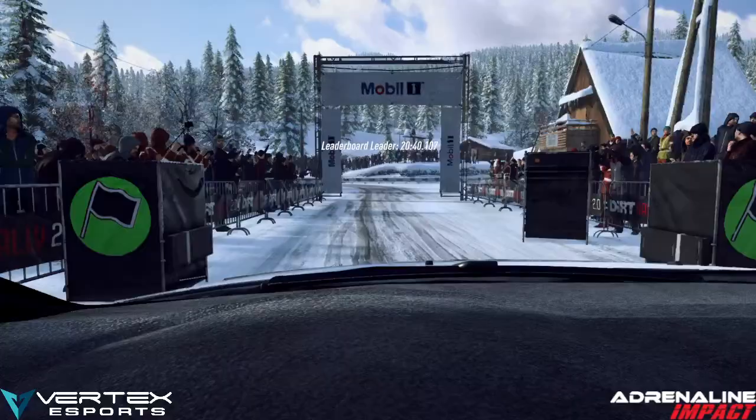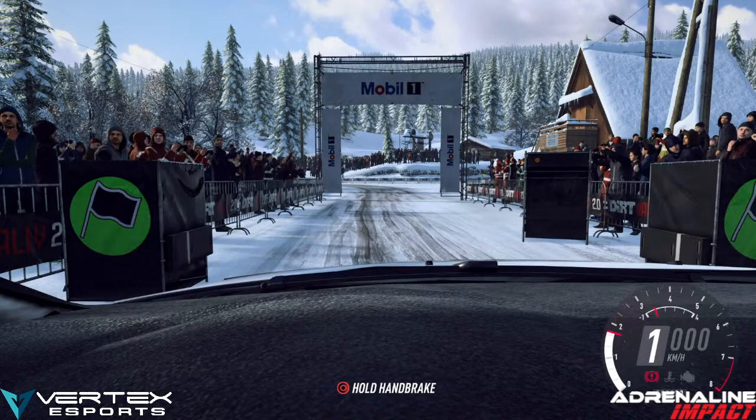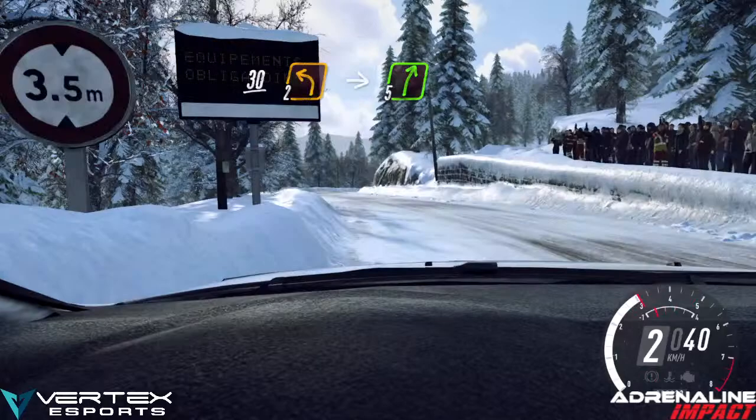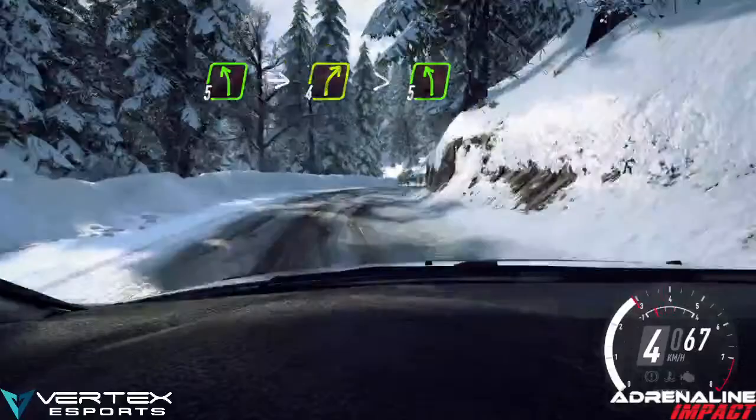So here we go. Me and the black MCD Focus at the start line. 3, 2, 1, go. 30, turn 2 left, into 5 right. Into 5 left long of a crest. Into 4 right tightens. See if we can go just a touch quicker. Into 5 left, but paradoxically brake earlier. I think that's the trick.